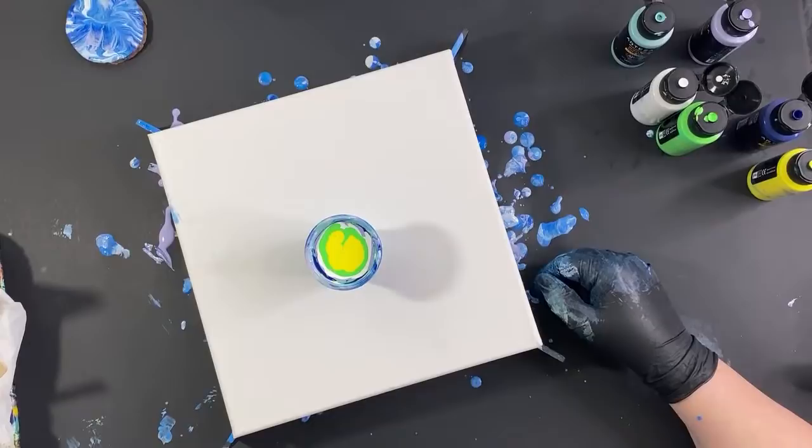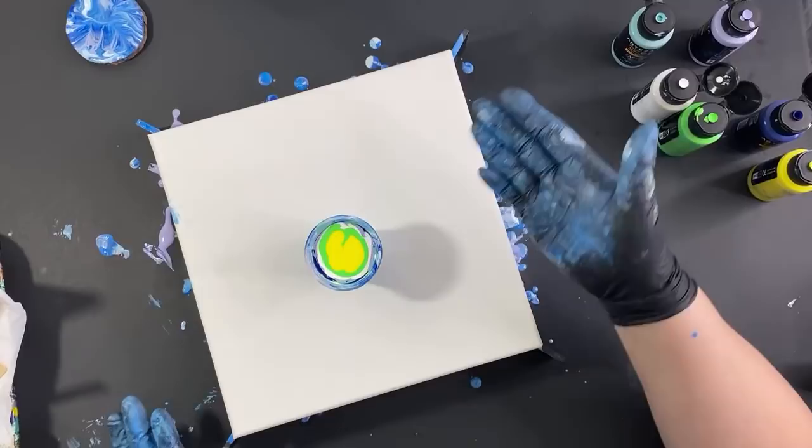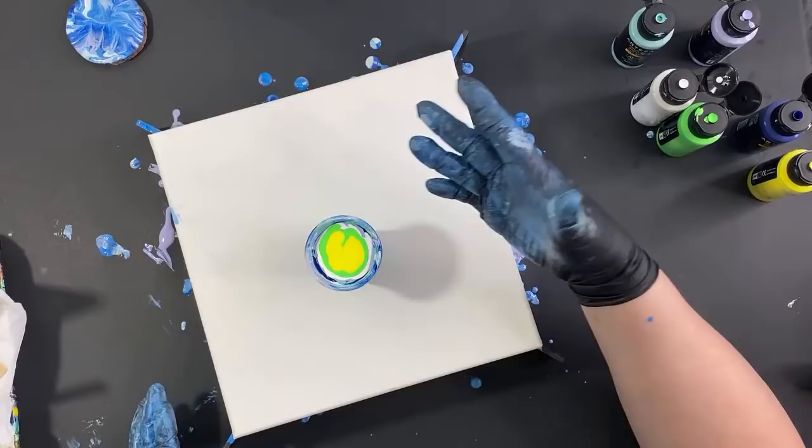Okay, so another flip cup would be pretty. I really liked the colors on that one, but I wanna show you how well this works for a ring pour too, so you can kind of get the idea.